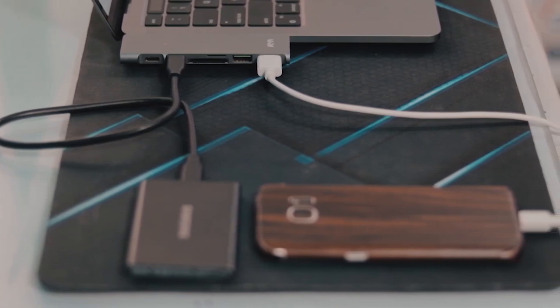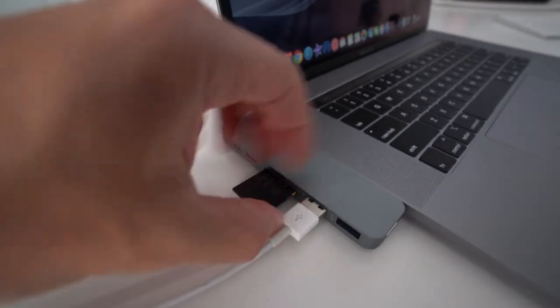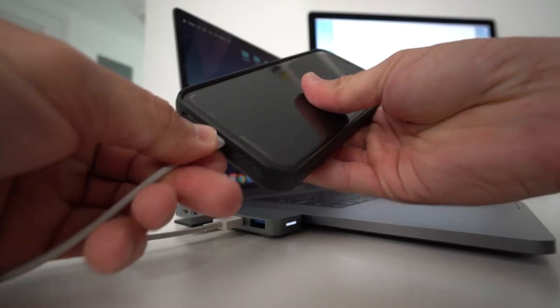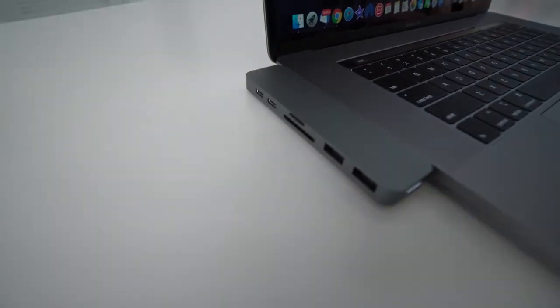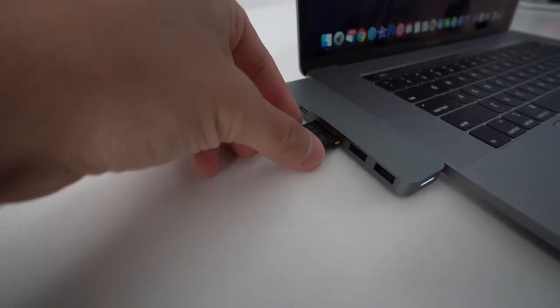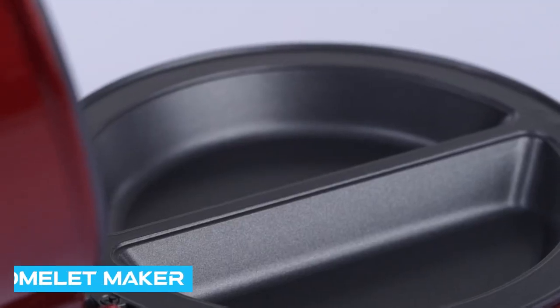per second. With capacities up to 512 gigabytes and transfer speeds of up to 104 megabits per second, SD and micro SD cards can be used to quickly and effortlessly transfer photographs and videos taken with your camera from the cards to your laptop. Number 1.